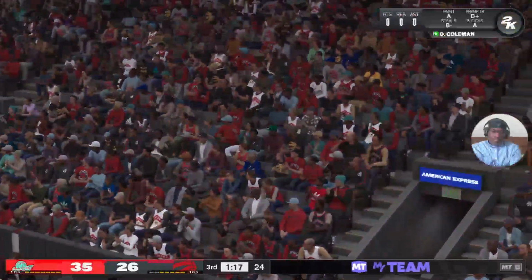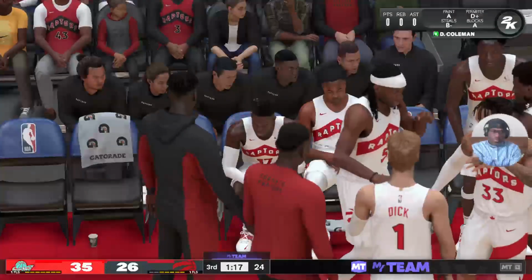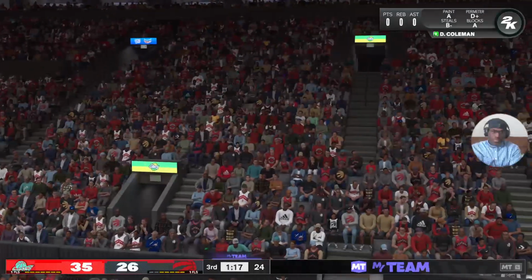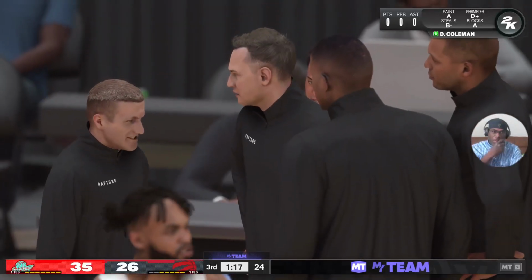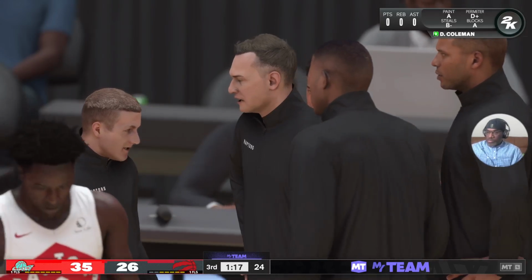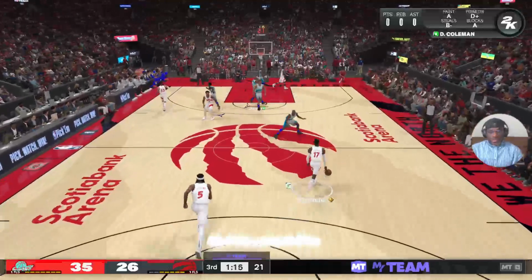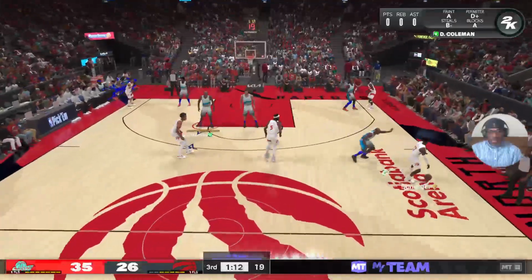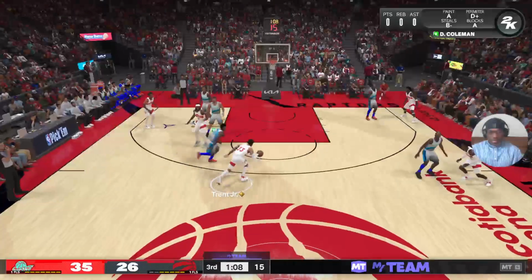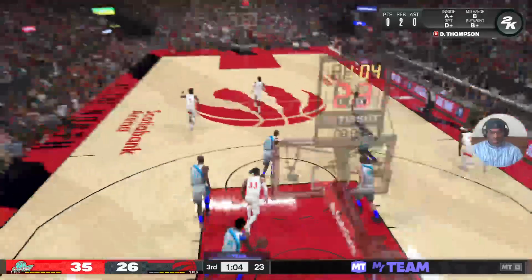Some changes for Toronto. Achiuwa has checked in for Jakob Poeltl, and Trent subbed in for Pascal Siakam. 1:16 left in the third. Payton against Schroeder. Pass to Trent. High, arcing shot, and it's Phoenix with the rebound.